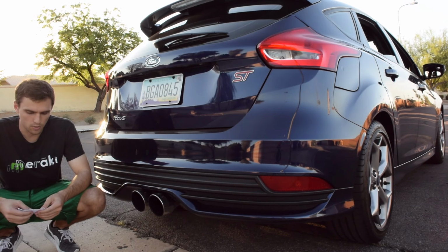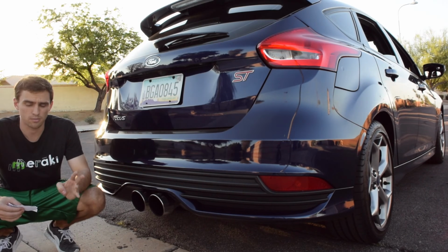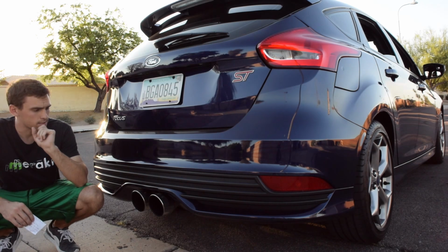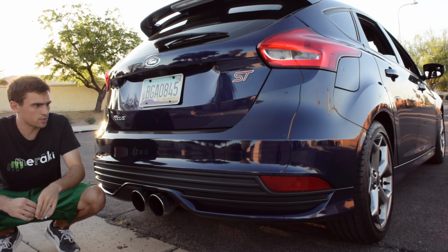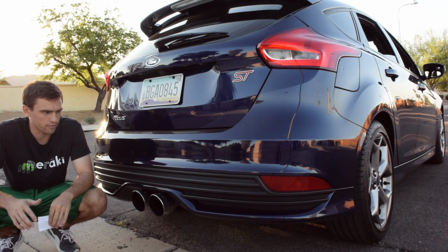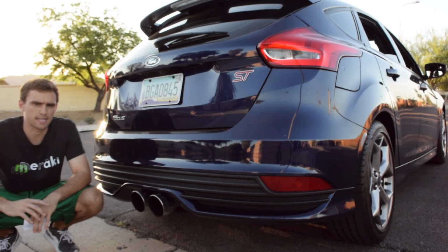So I'm going to do a warm start, normal acceleration, hard acceleration, some revving, and then I'm going to do some flybys. And I'm also going to strap my GoPro on here, and then I'm going to mount the microphone on here with some tape and stuff and try to get the best sound I can.